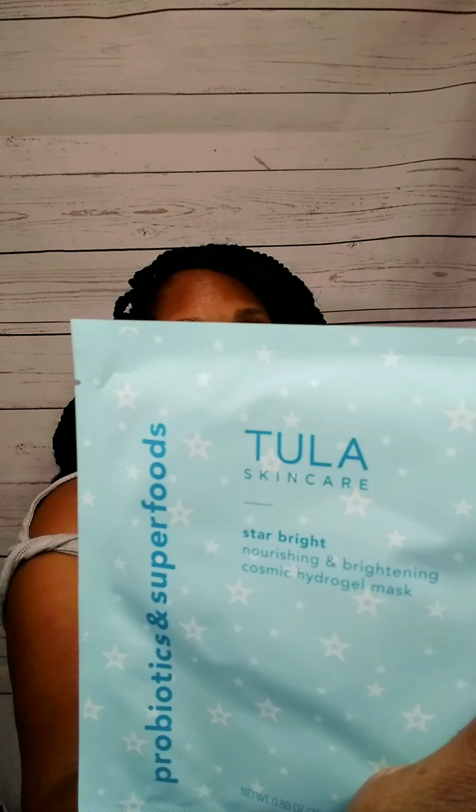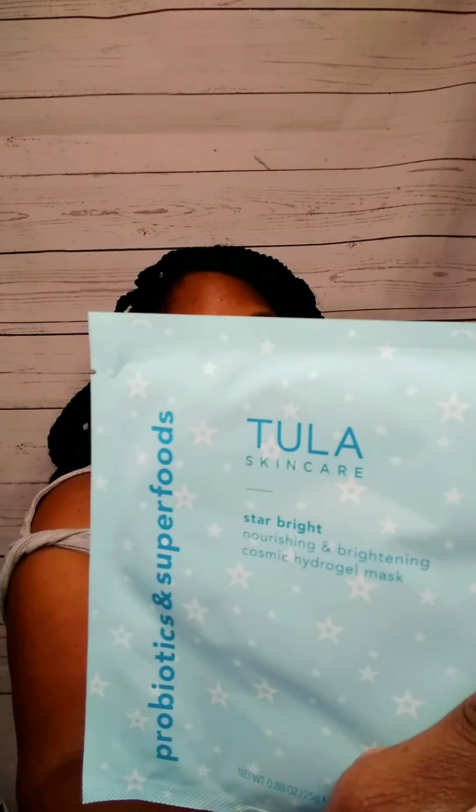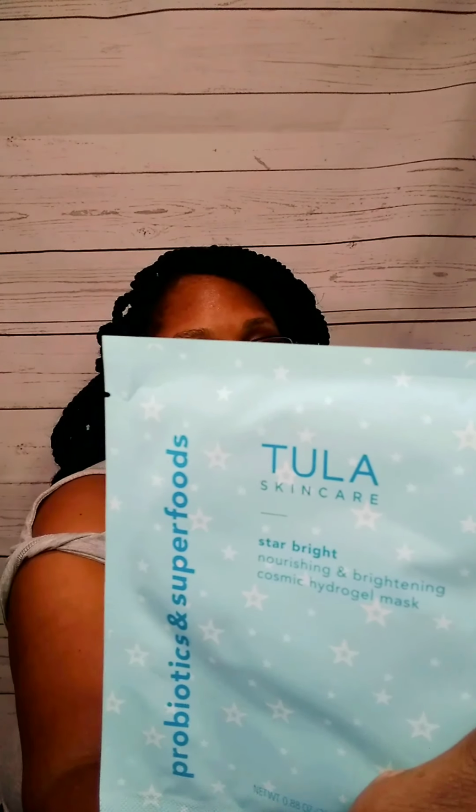I did get this, and I'm excited about this though, which is some Tula Star Bright Nurturing Nourishing and Brightening Cosmetic Hydrogel Mask. So I am happy about that, and leave these bad boys on for 5 to 10 minutes. So yeah, got a trip coming up, so I'm going to pop one of these in my travel bag, and I'll probably use one around here just to see how I respond to it.